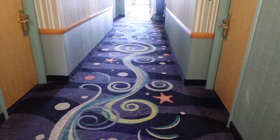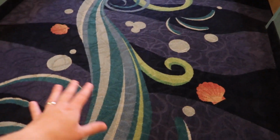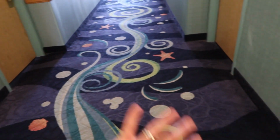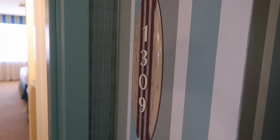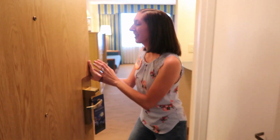All right, we are up on the 13th floor here. Usually you don't see that. Fun carpet design, reminiscent of coral and the ocean. We've got starfish and sand dollars, a couple of Mickeys with some bubbles, seaweed design, and also the nautical lamp style on the wall, blue walls, and then I like the door placard, surfboard, 1309. That's cute. Yeah, it's kind of hidden over there.